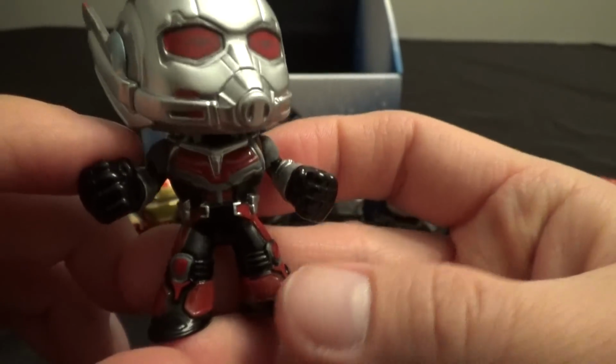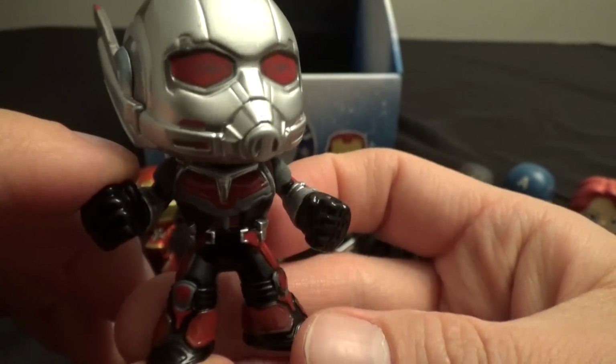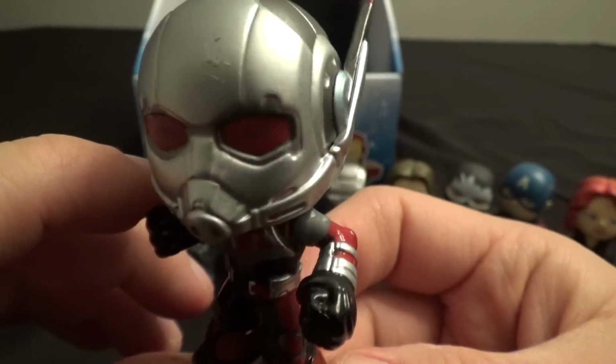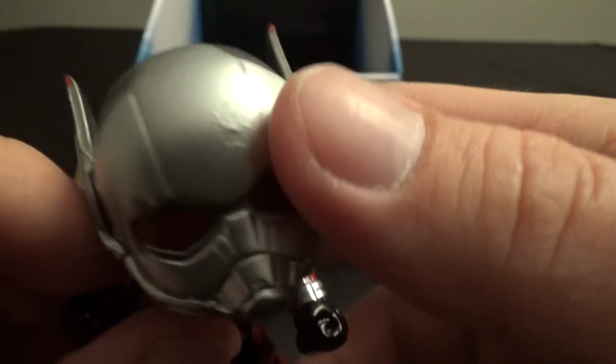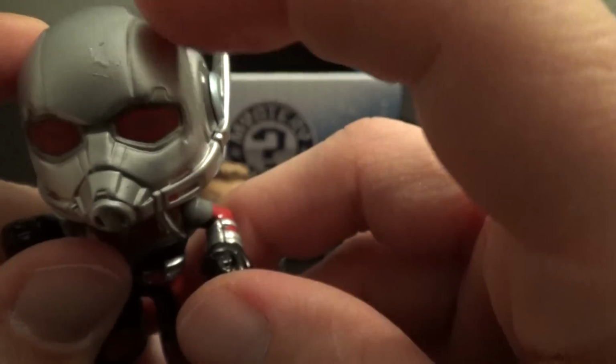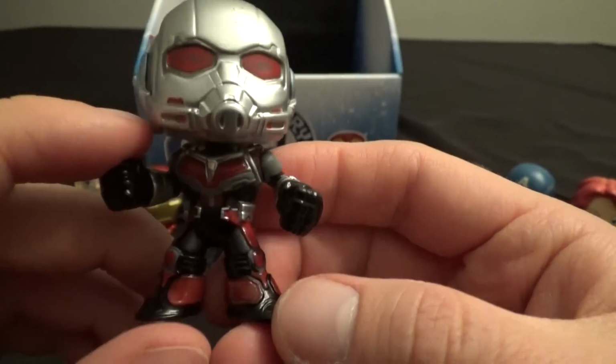However, I love Paul Rudd. I think he's awesome. You should go watch Wet Hot American Summer if you haven't seen it. That is a hysterical movie, one of my favorite movies of all time. But anyway, Ant-Man is cool. Looks like he's got, I wonder if that's intentional, the scratch on his helmet there? It doesn't look like it is. It looks like it might just be a defect, but that happens sometimes, not the end of the world.